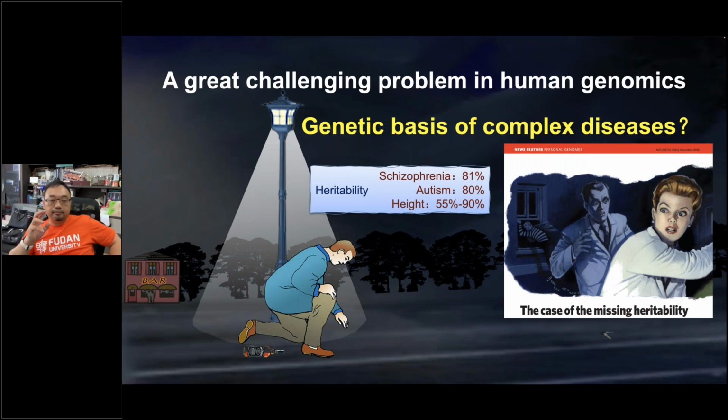Because we really know many complex diseases such as schizophrenia, based on family data, we can estimate their heritability is as high as 80%, more than 80%, even autism, right? Even height. We know the genetics contributes a lot, more than 80% to those complex diseases, but the last 18 years of GWAS studies identified a lot of genetic variants but can explain only less than 20%. Most likely a single study can explain only 5% or less of the genetic heritability. So that's the common challenge.